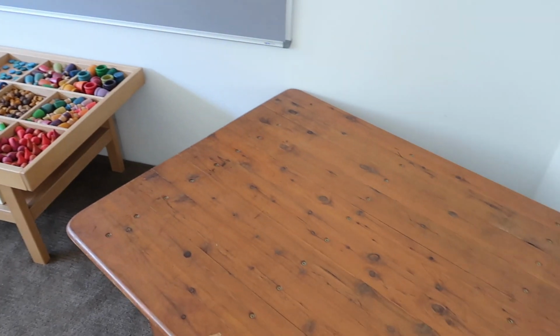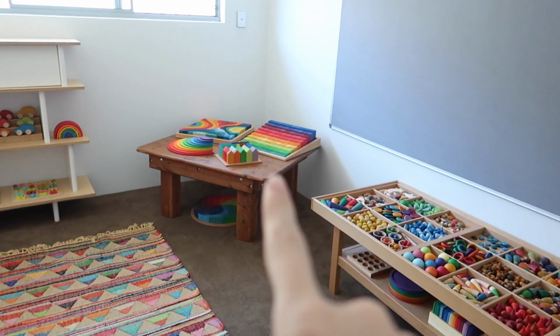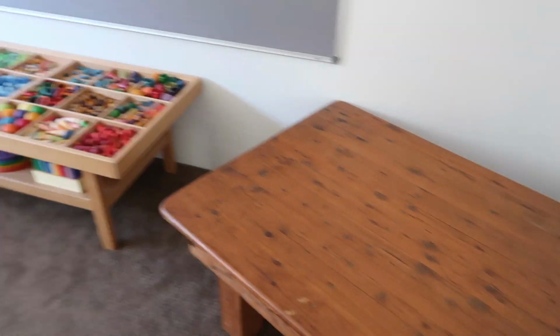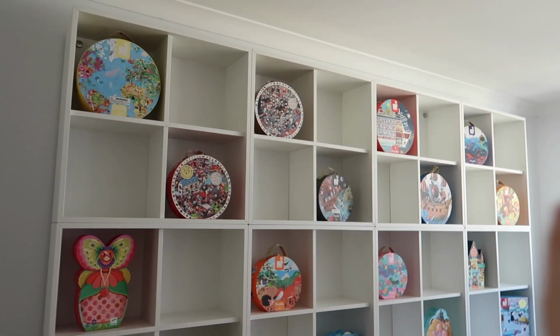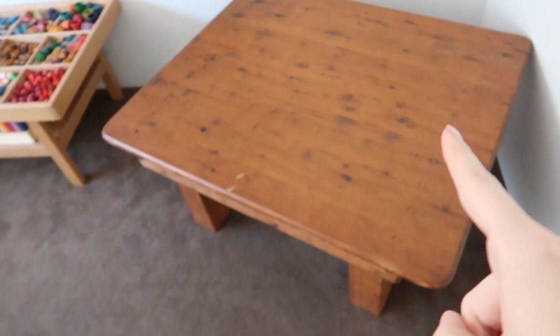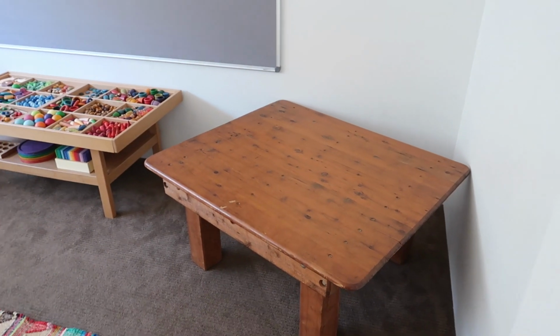And over here we just have a blank table, which I did have some of those Grimm's things on it before, but Otto wanted to keep one table clear so he could do puzzles on, because he loves getting these big puzzles out here, and he actually likes doing them on the table. So we've left that blank, particularly for Otto or for whoever wants to do the puzzles on a surface.